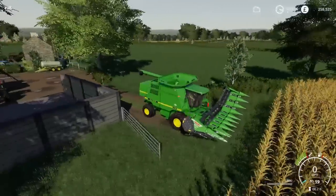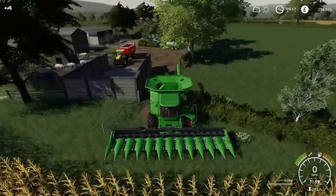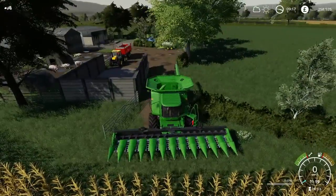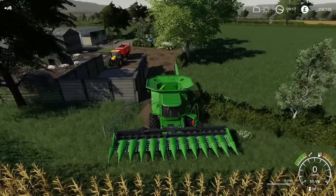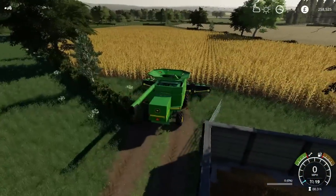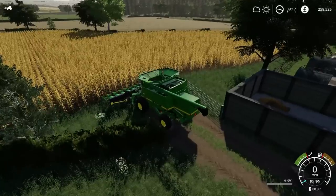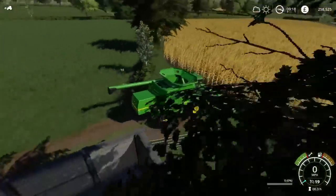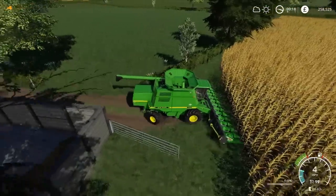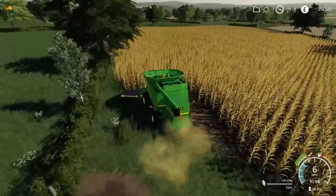I don't know, it's not too bad. I mean, it probably is a little bit large maybe for this. How many rows is it? Twelve rows, isn't it? No. There we go. Move the ladder out of the way. Now we're good to go. Oh, it's running it all right.